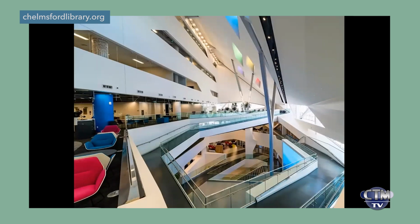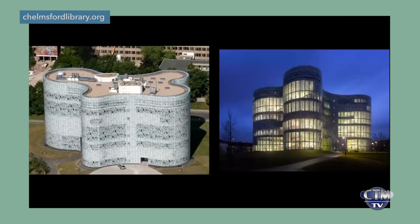So we're going to round out this section on innovation with a few experiments that maybe have gone awry. I want to show you an academic library in Germany.